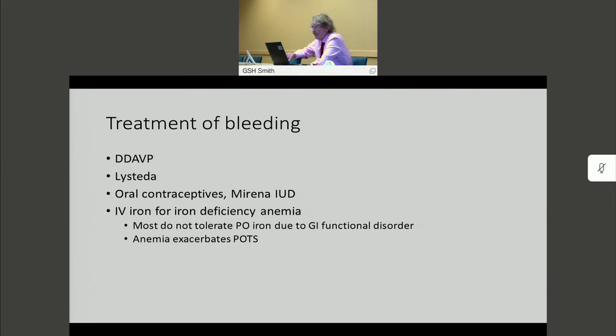The treatment of the bleeding for the storage pool deficiency is DDAVP, the safest and most economical treatment. We'll often use Lysteda, tranexamic acid, both after surgery and for menorrhagia. The girls with menorrhagia will often be treated with oral contraceptives or Mirena IUDs.